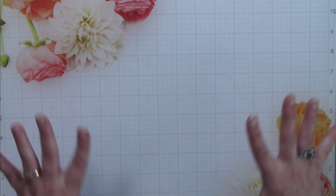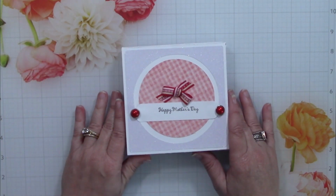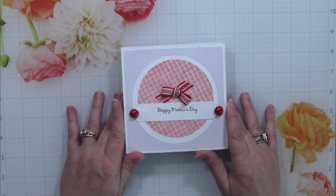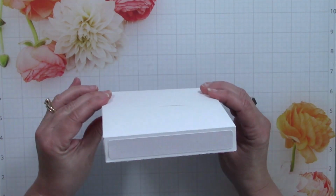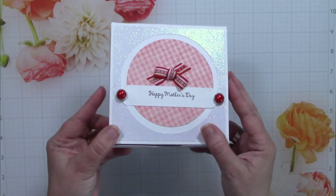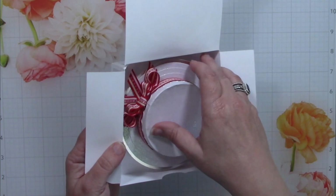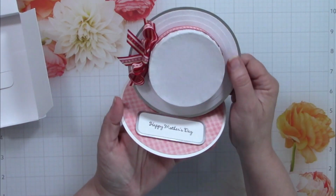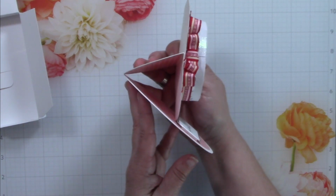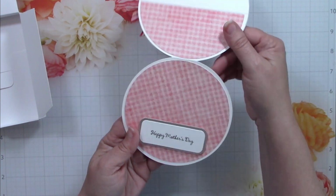Okay, so now what is going on? What happened this week? Well, I made a couple Mother's Day projects. Let's look at this one first. This was for CUTCARDSTOCK. It went live on their blog on Saturday, so yesterday. This is a nice box. And when you open it up, you see this hat. Take the hat out and open it up and it becomes this very cute easel card. You see how that works? And it's just so pretty.